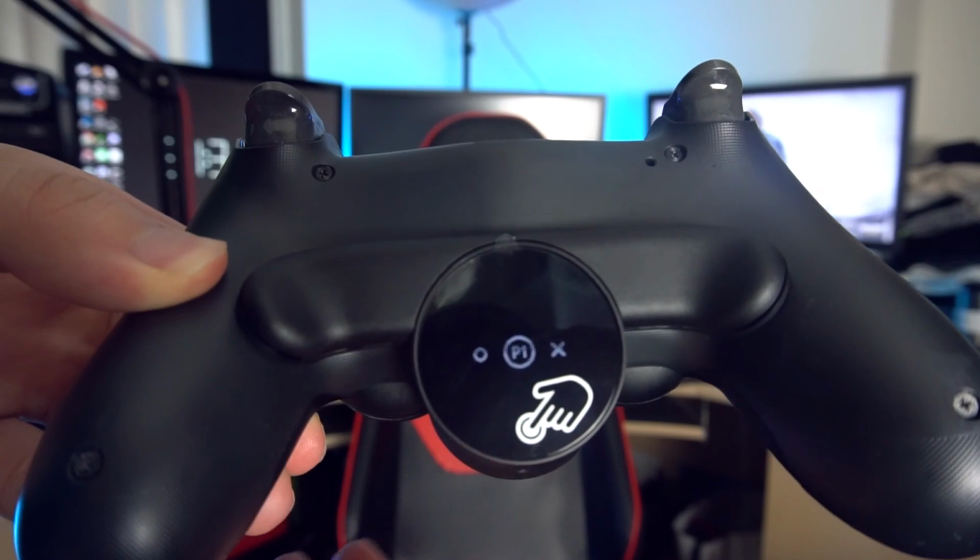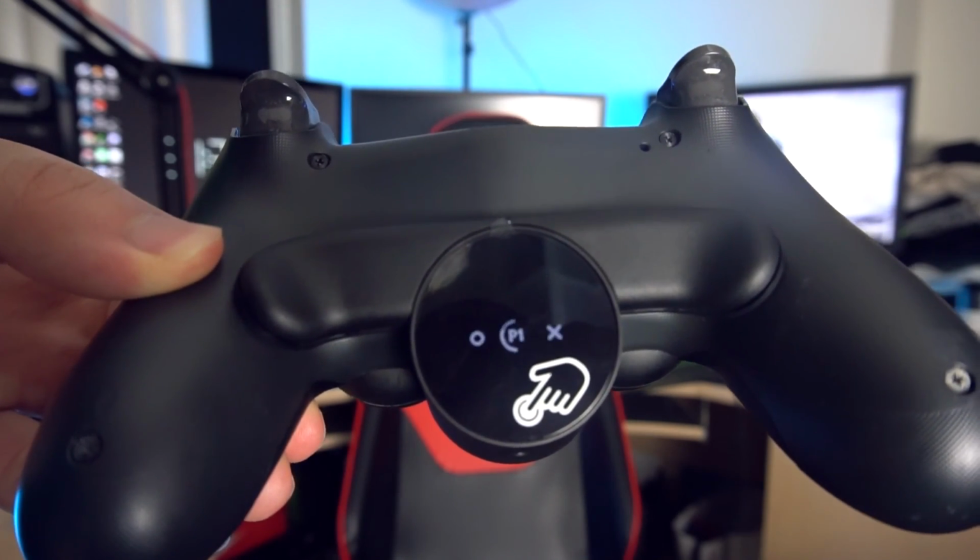So for me, I use the regular Scuff setup, the X and circle. Or if you're on Xbox, it's equivalent to like A and B or whatever. PS4 wise, the back button attachment is my go-to as of right now. If you guys love the PS4 controller, you can use that when you play on your PC. And yeah, it's really cheap, 30 bucks.